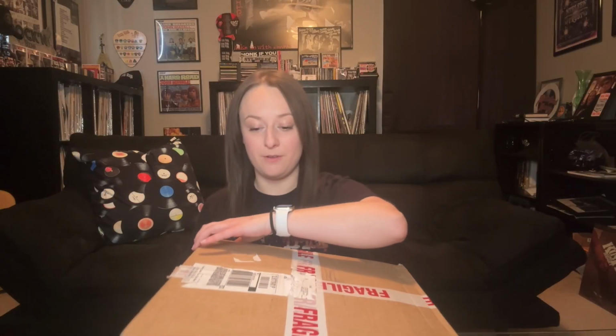Here is the box, shipped all the way from the UK. Let's dig into this and check this out. There we go. There it is. Oh my goodness, I'm so excited. Now, it does look like it did come opened already, the shrink wrap. However, on inspection, it doesn't look like any records were harmed in the travel, so that is a plus.